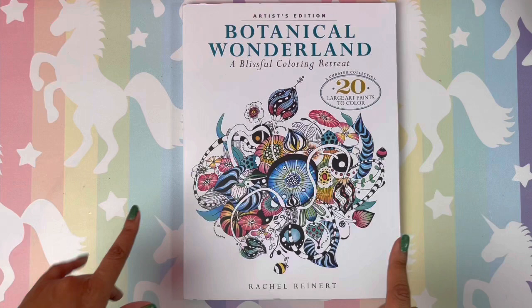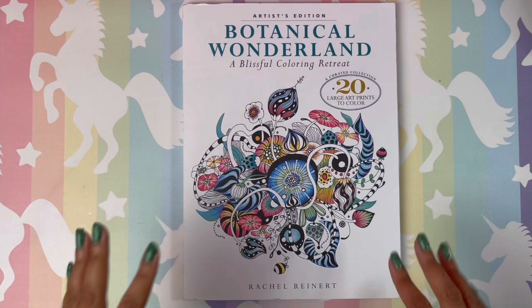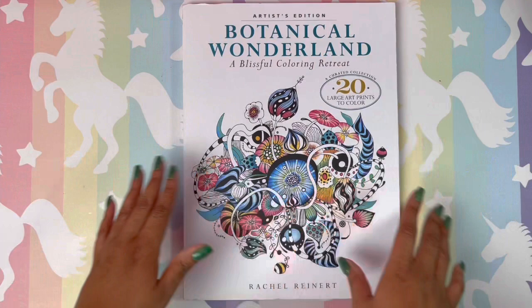So all of you paper snobs, and I don't mean anything by calling you a paper snob. But paper snobs, this book is for you because this paper is absolutely awesome. This is Botanical Wonderland by Rachel Reinhart.